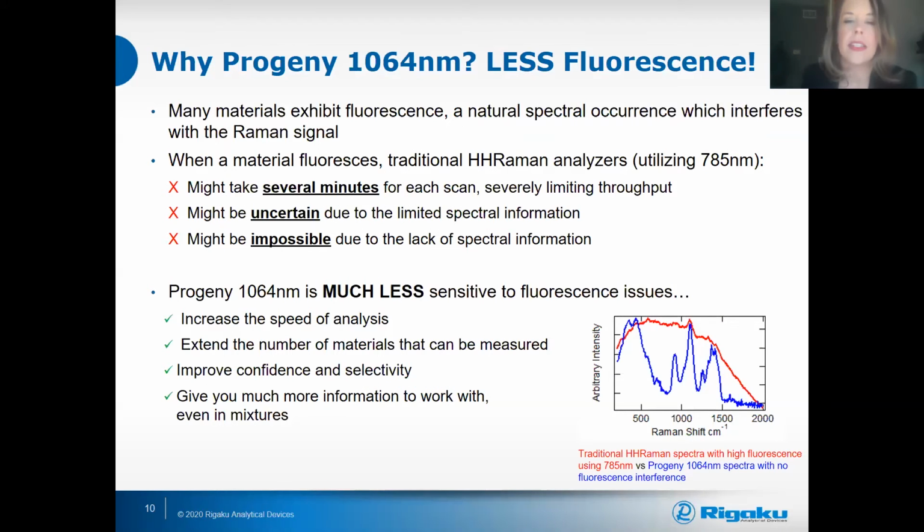So really, to talk about the details of why Progeny is so ideal for raw materials identification, it's because 1064 allows us to see much less fluorescence. And fluorescence is just a natural spectral occurrence which interferes with the Raman signal. If you look at the bottom right here, the red spectrum is really what fluorescence feels like in a Raman spectrum. And that's what we often see when we're using, say, a 785 nanometer based instrument versus a 1064 nanometer based instrument in Raman. When we're looking at the red line spectrum there, that makes it almost impossible, in an example like that, to take any real spectral information from that spectrum.